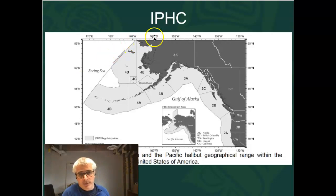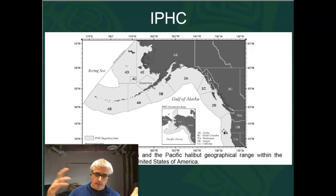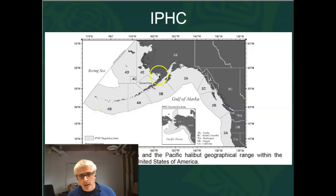So the International Pacific Halibut Commission divides the world into a number of chunks. We'll focus on 2A for a lot of this, but note that's a huge area. That's from California all the way up through the end of Washington. So it makes sense that you manage halibut in different areas because geographically they're different. There's distinct populations, that sort of thing. See a closed area here, and then a number of individually managed units. But we'll focus a bit on 2A.